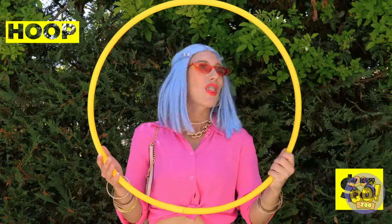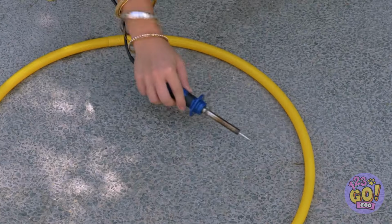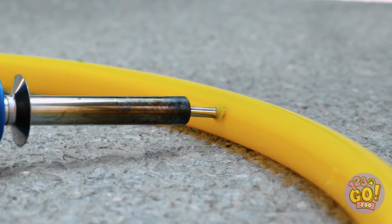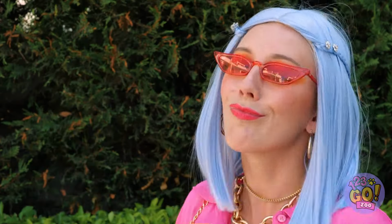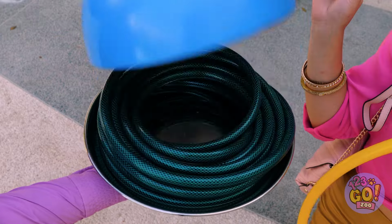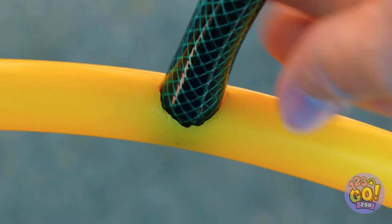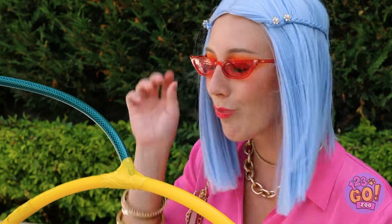Maybe this hula hoop is just what we need. Take out your soldering iron. Never leave home without it. And make a few holes, especially a big one. Now, garçon, just what we need, a hose. Secure it in place and turn on the water.